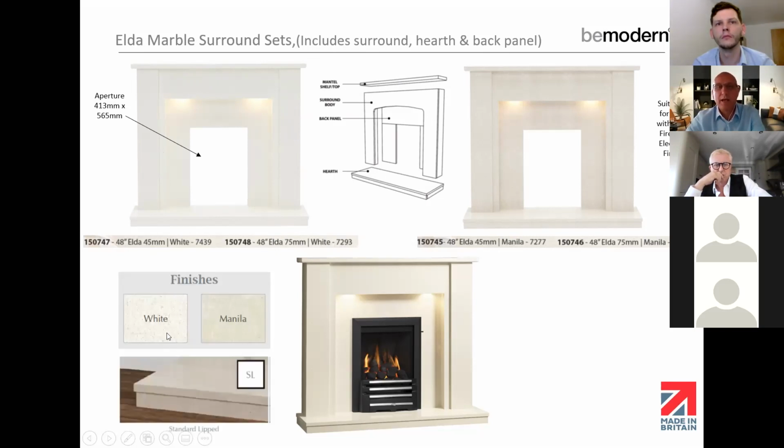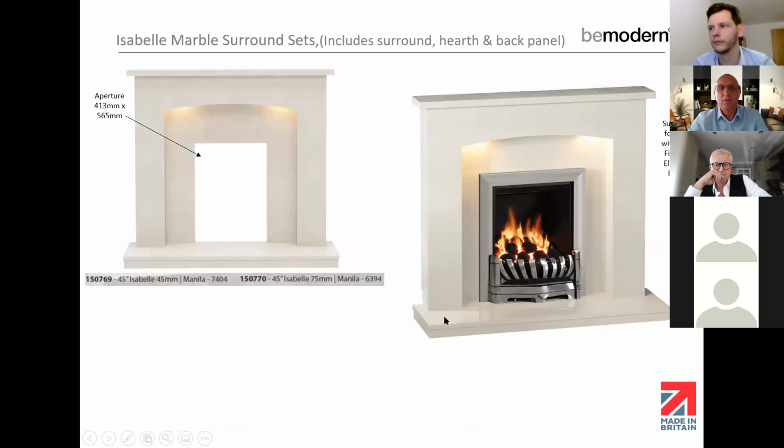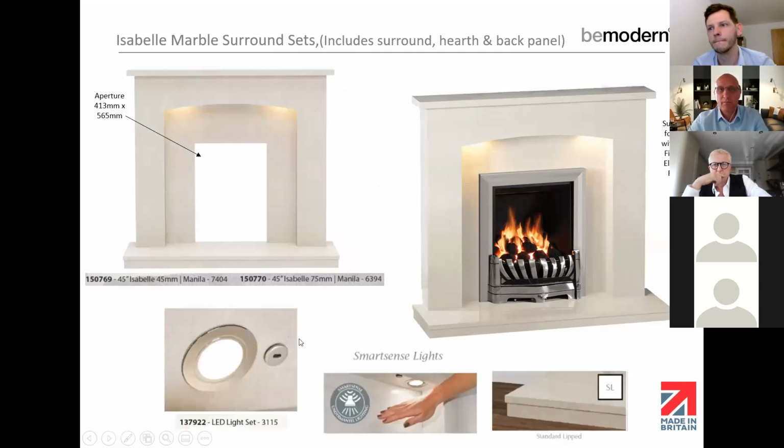This particular one is available in white and manila finish, and the hearth itself is a standard lit hearth. You can see the detail there in the drawing. We also have optional sensor lights. So a set of sensor lights, which you can see we can store, fit underneath the surround body there. So that's the Elder. We've also got the Isabel as an option, which is more of a curved style. This is only available in manila finish. And then obviously you've got the Smart Sense lights that you can add to it as well.